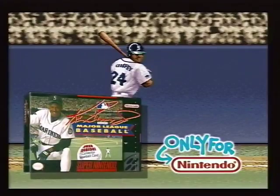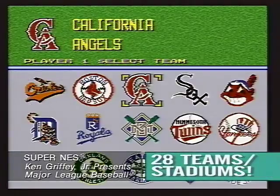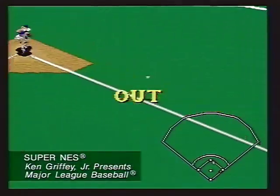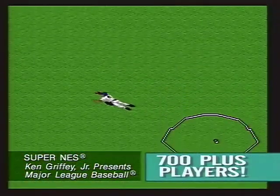Griffey Jr. brings the ballpark to your Super NES in Ken Griffey Jr. Presents Major League Baseball. Choose from all 28 Major League teams and 28 different home ballparks as you reel off a double play or make a diving catch. You want player options? You got them. Pick from over 700 players.